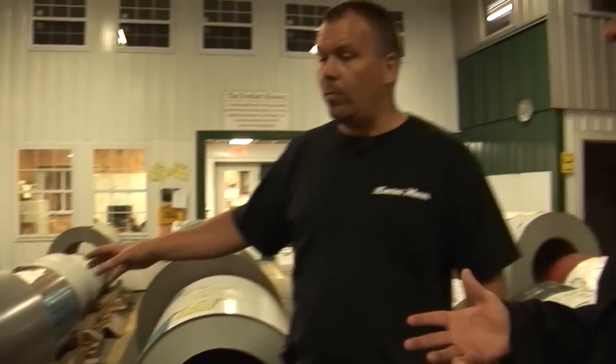So this is the trim coil that you use for all the outside trim, or is this actually the roofing product? This is all the trim only. It's all for your drip edge, your ridge cap, your rake trim, all the parts and pieces you need.